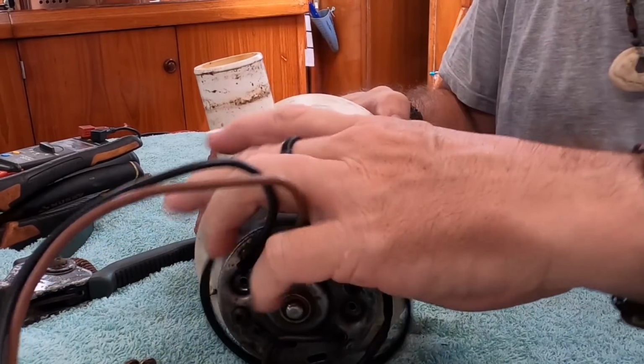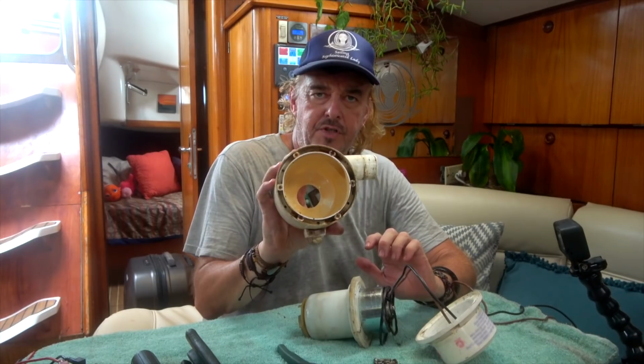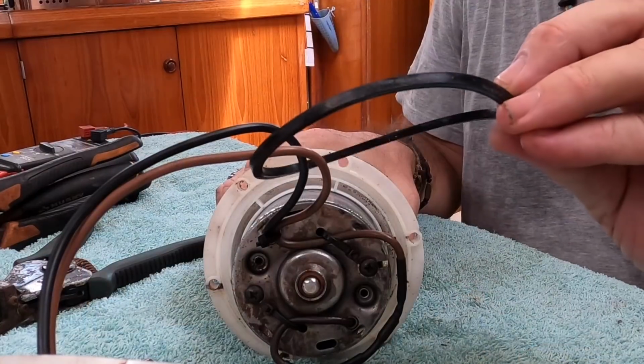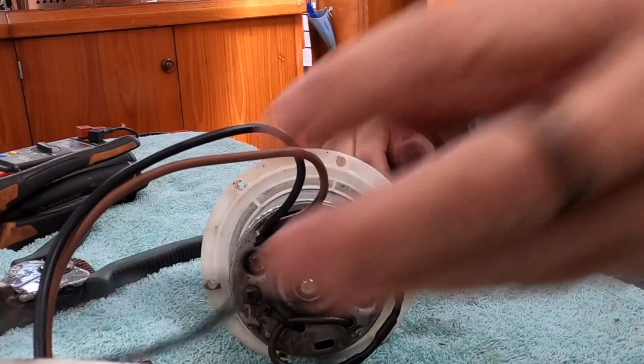So there it comes off the bottom casing, and that's just the bell housing there that helps it focus on the water that it's going to be sucking out of the bilge. There's our seal, as you can see. Square seal, much like an O-ring on an oil filter.